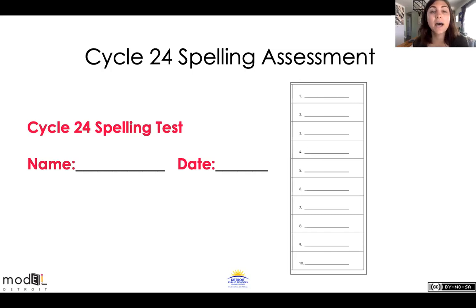Number 8, untie. Did you untie your shoe? Untie. Number 9, necktie. Grandpa wore a necktie to church. Necktie. Number 10, highway. Our car goes fast on the highway. Highway.